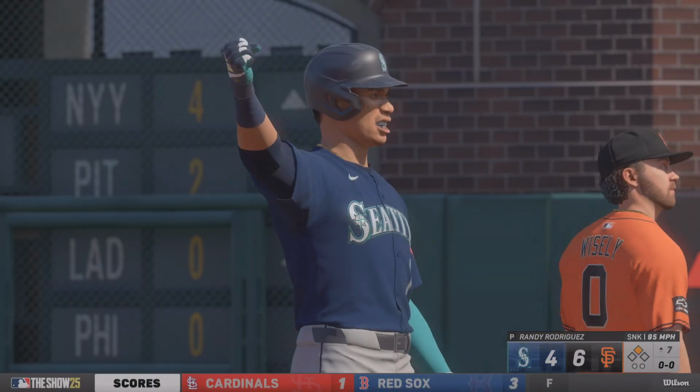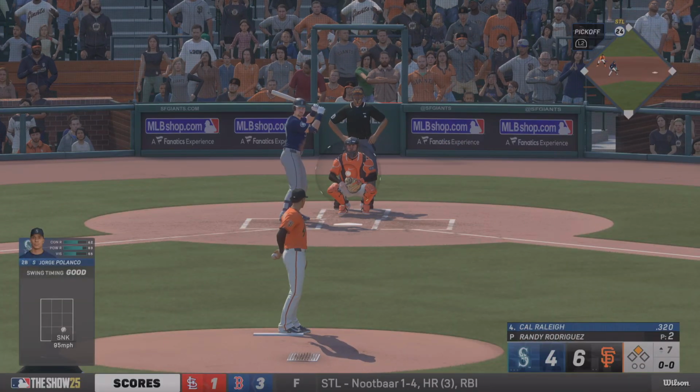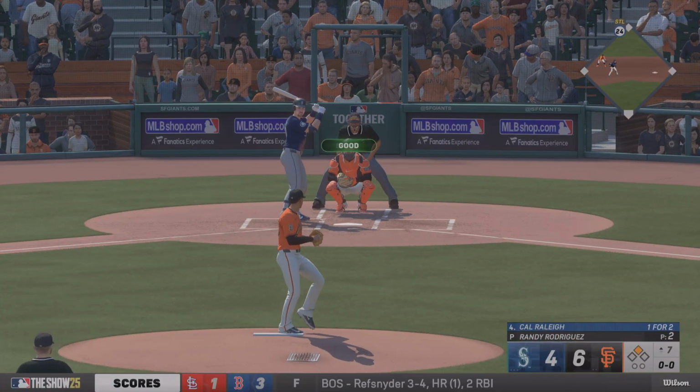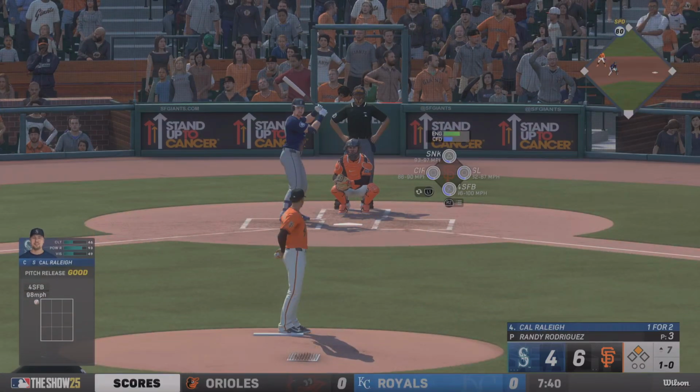Well, that's how you respond. Leadoff man comes up, gets in the scoring position. Now, there are several ways that they can get this run across. Next to hit, Cal Raleigh. Just missed. 1-0.